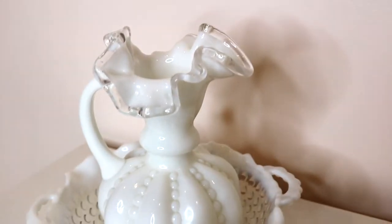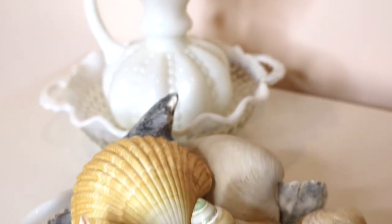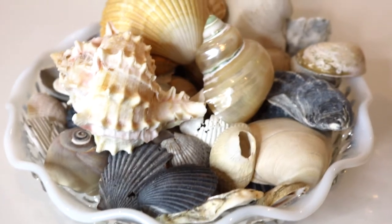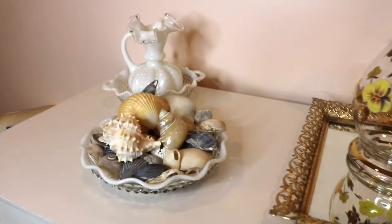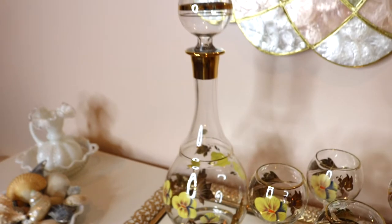But then we go over here, and I have this beautiful Fenton piece. I got this and I put it in this bowl here. The bowl isn't Fenton as far as I know, but the bowl that this pitcher is sitting in matches this dish here. They were like a set, but I thought that they all looked really good together, so I put the pitcher inside of that dish.